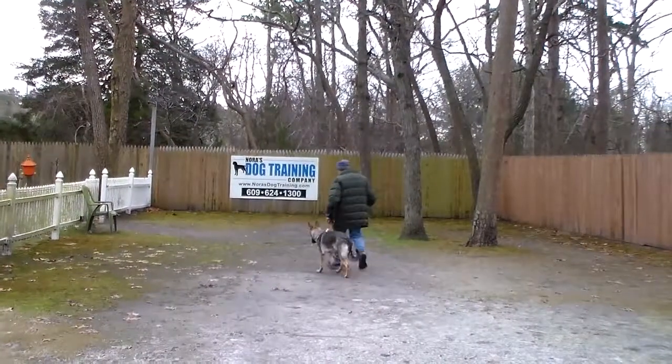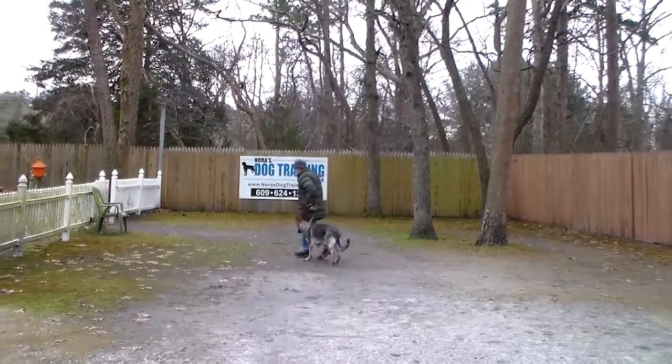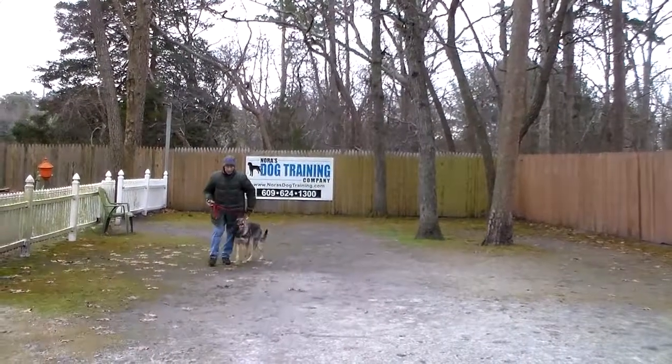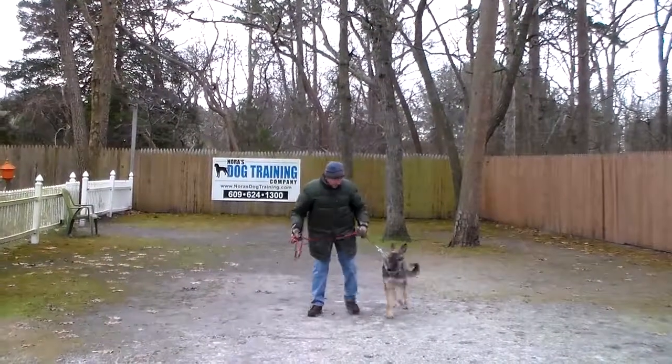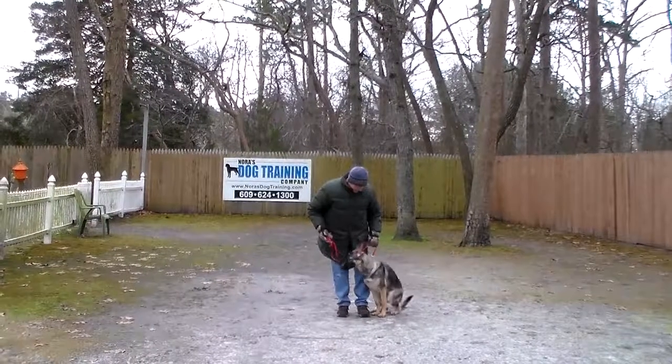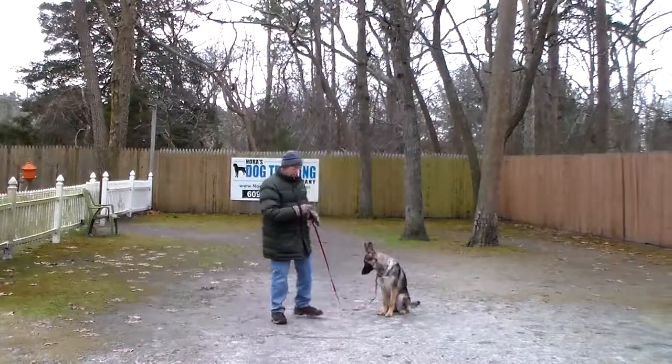And all of these commands are very important. They may not look like much to you, but this is a lot for Bertha. She came to us very shy, very nervous. It came out as aggression. She's not. It's fear motivated.